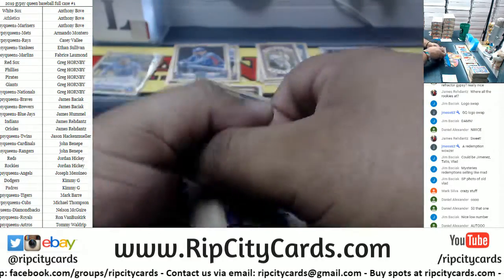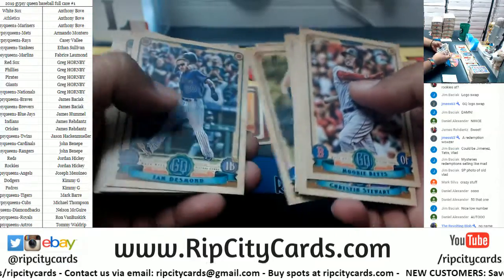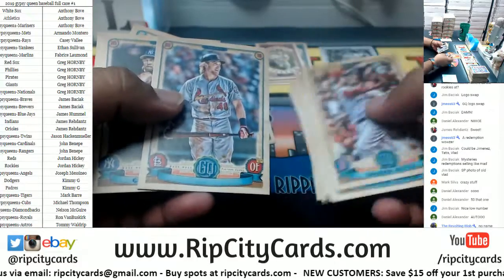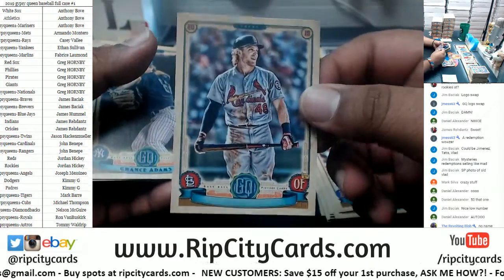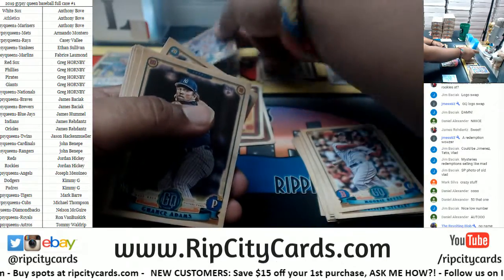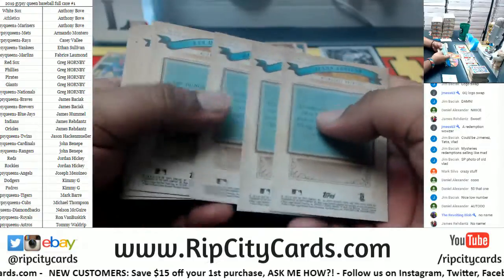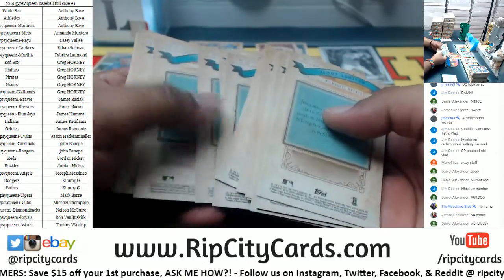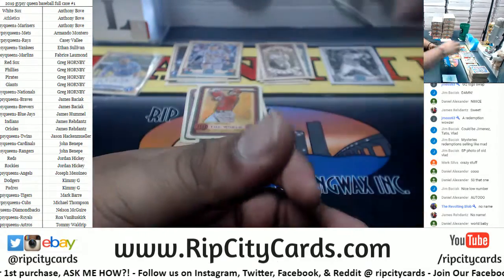Just check for the bazooka backs. I missed a no name. Where is it? There it is. The Masturbator no name Cardinals. Put that over there. Now let's look for the bazooka backs. No bazooka back there.